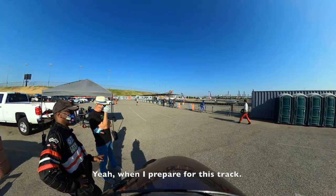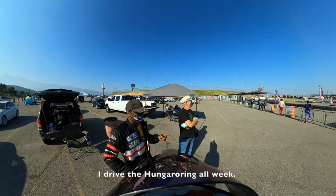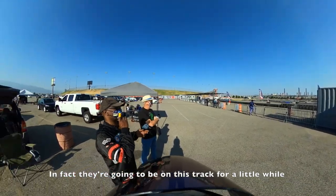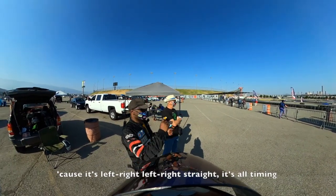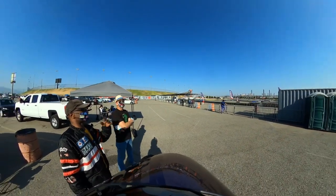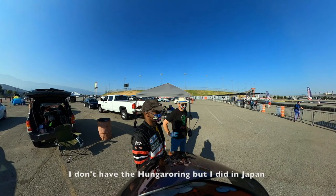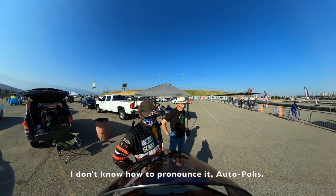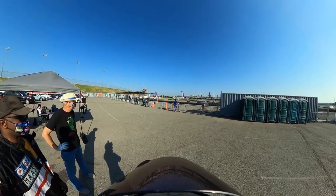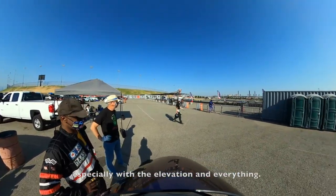When I prepare for this track, I jump on the Hungaroring. It's left, right and short straights, so it's all timing. Especially you gotta get out of the corner. I don't have the Hungaroring, but I did Japan, Autopolis. That's kind of similar with the downhill and everything. Hungaroring, totally, especially with the elevation.